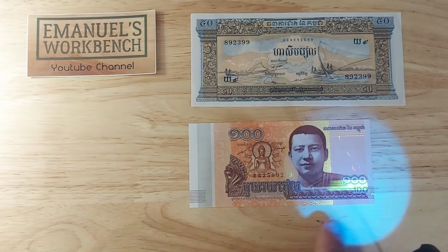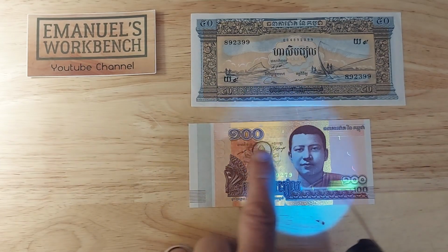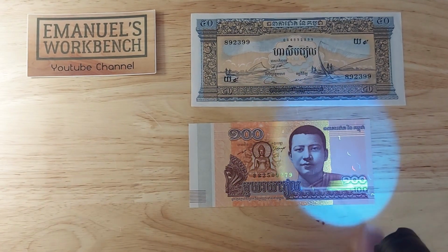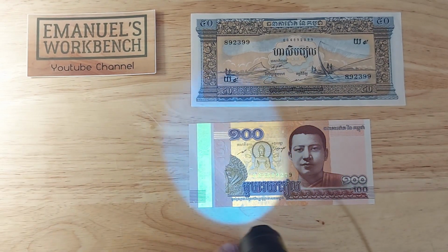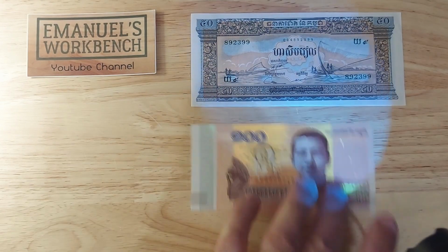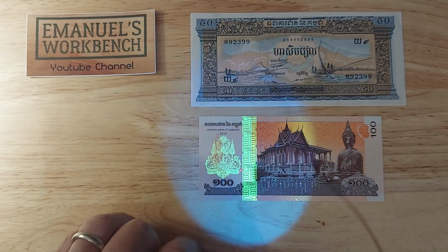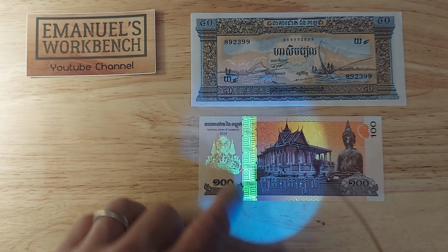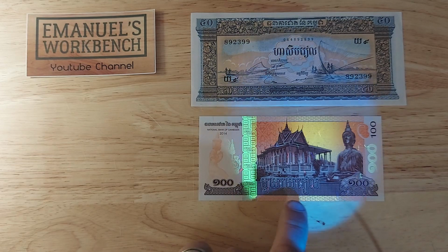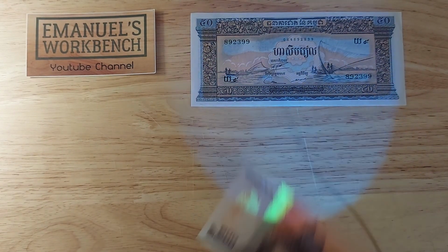This other one here has a very clear, bright fluorescent serial number, and the central part as well as this strip fluoresce as well. It has green, yellow, blue, and red fluorescent fibers in the paper. And on the opposite side, again the temple, and this time the national coat of arms or the national emblem appears, as well as the denomination repeated in the central stripe over here, and the denomination once again over here in Cambodian characters.